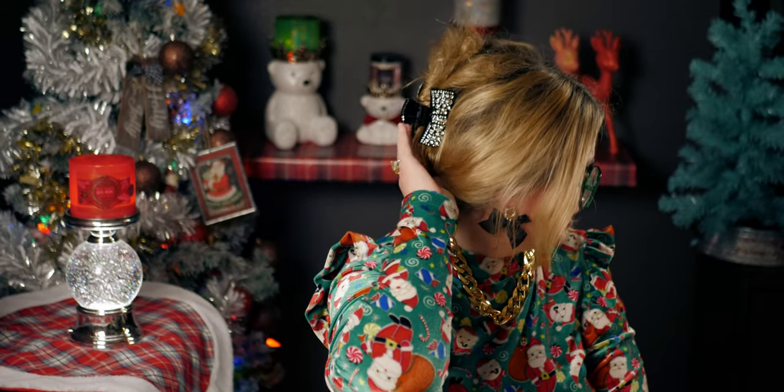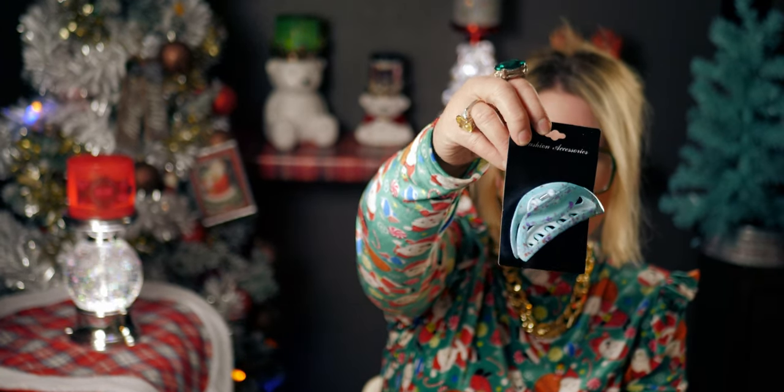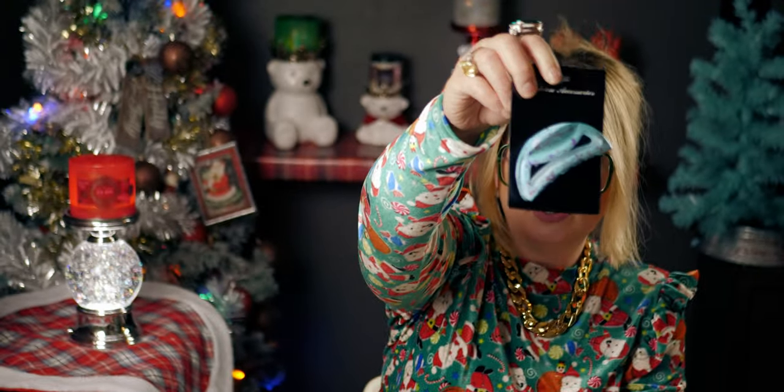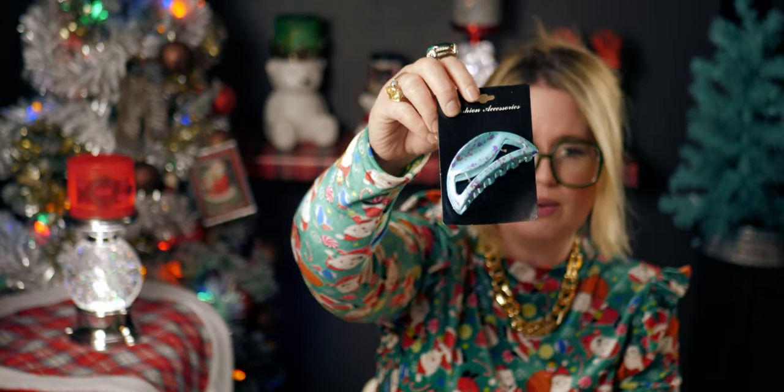Then I bought several of these because I always lose my hair clips, you guys. They just get up and walk away. So I ended up getting a couple more of these because I think they're pretty adorable. I like the color, good for summertime. I usually wear my hair up. I've been told it looks better down, and I try to wear it down, but it's more comfortable up. You know what I mean?